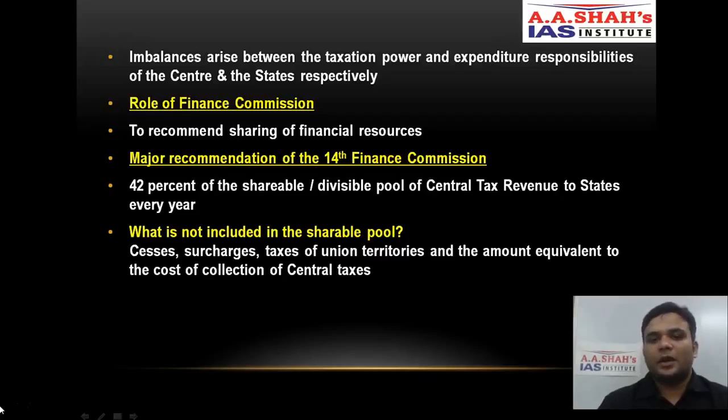Okay. Now, what are cesses? Cesses are basically tax only. It's like Swachh Bharat cess, Krishi Kalyan cess, Education cess, coal cess. So जो भी टैक्स लेवी होता है वो पर्टिकुलर चीजों में ही जाएगा. जैसे कि अगर एजुकेशन सेस है तो whatever amount that is collected will only go into the development and proliferation of education in the country.